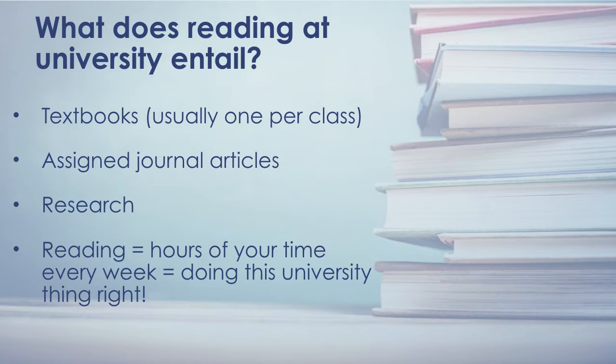But you could have those additional assigned journal articles. You're doing research. And basically, reading is going to take up hours of your time every week, but it is so worth it. To do this university thing right, to do well, you really do need to put in the time to get your reading done.